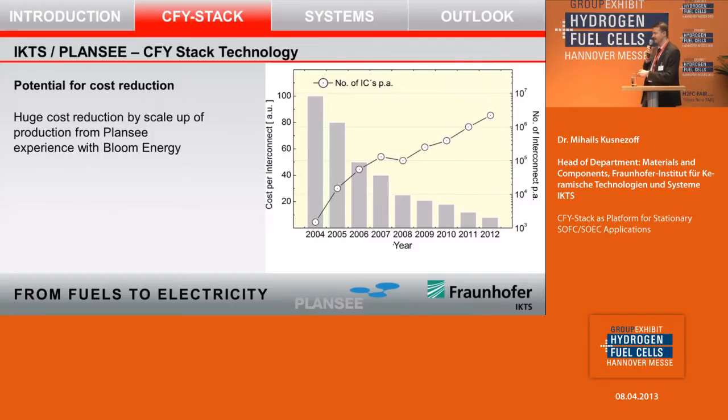And you can see that the price of the interconnect depends strongly on the number of pieces you produce. And it is the main vehicle how to get to lower prices, and it is also the major way how we want to reduce the price of the stack.